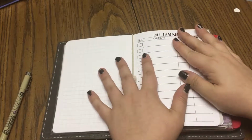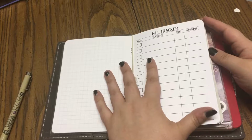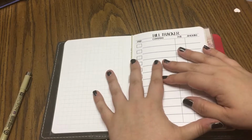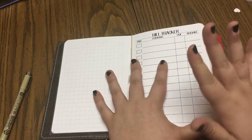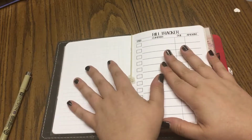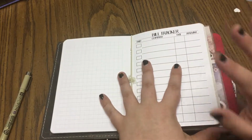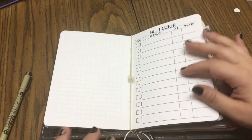I also really missed just having my City Girl Planners inserts. So I really worked to pull some stuff out of the bullet journal and put them back in here. That way they're organized and I can just flip to things as I need to. So I'm glad to be back in my City Girl Planners inserts.